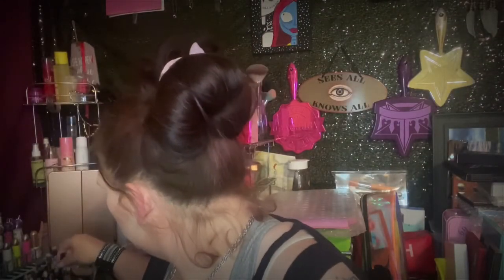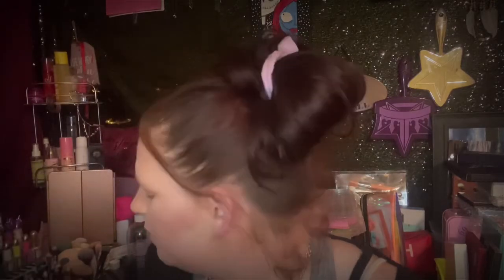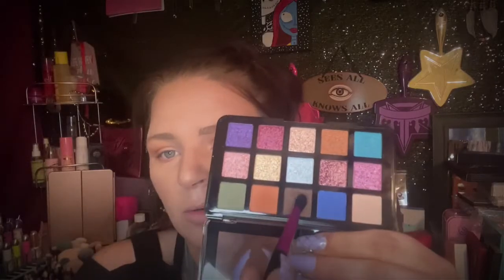Okay, I need a more precise blending brush, so I'm going in with this right here. This is the Nikita Dragon times Morphe N4. What I was just using was N5. I'm gonna use this brown right here. Let me show y'all. Y'all see that kick up?